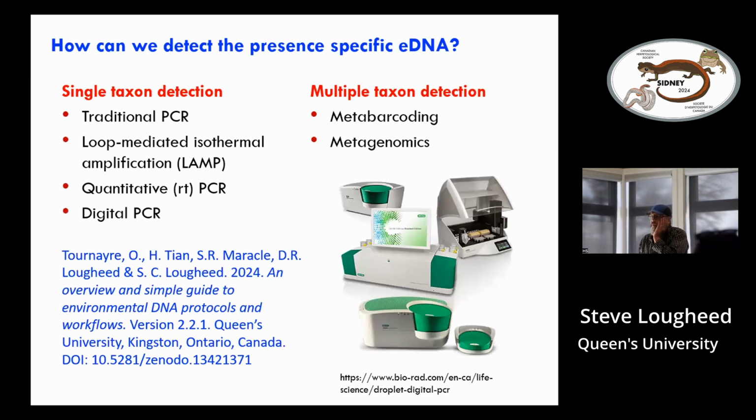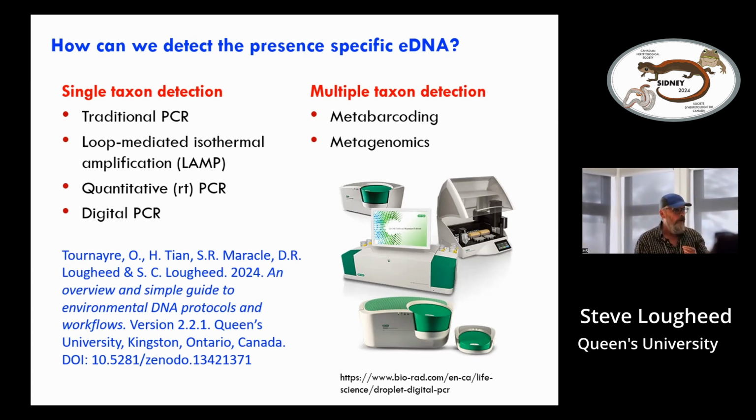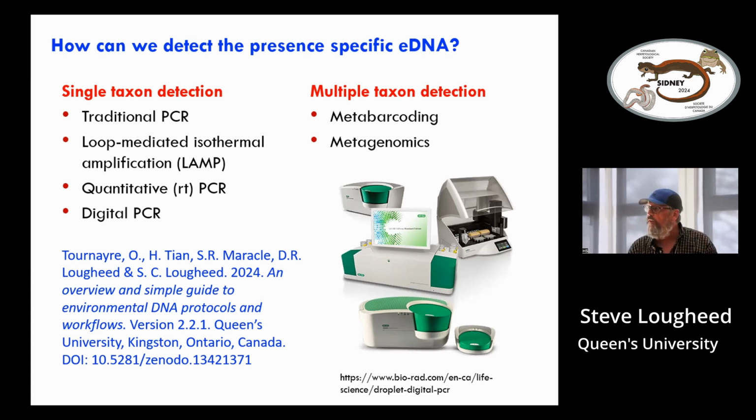So how can we detect the presence of eDNA? And as you might imagine, the technology is moving incredibly quickly, and I'm not actually encompassing all of the different assay methods that we can use here. We use a fair number of these in our lab, but you can use traditional PCR. It's a little bit limited. Typically, what a traditional PCR will give you is presence-absence. Is the species there or not? Although it can be a little more nuanced than that.